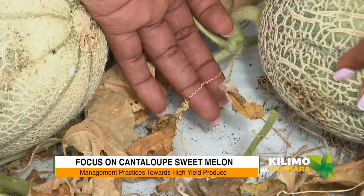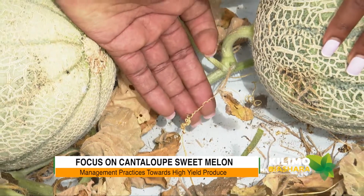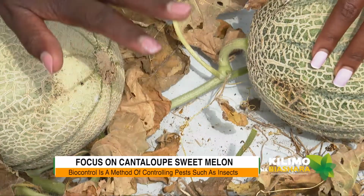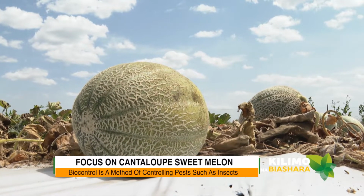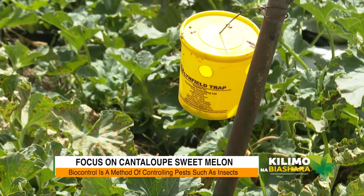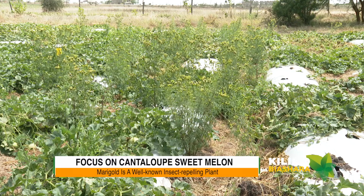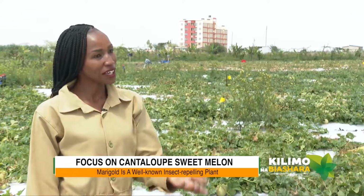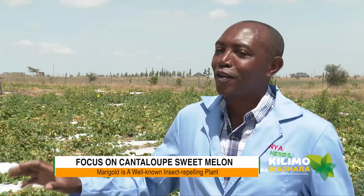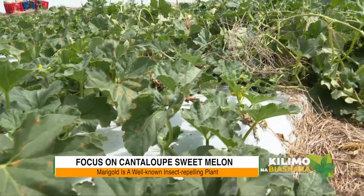You need to know how to make sure that you're not having them spread very quickly to cover your whole crop, which we try, as much as possible, to do biological control. So using melon thread traps. And for the smaller insects, you probably see some Mexican marigolds on the farm. I actually thought they were weeds. It's an interesting concept because they actually repel some of the pests.